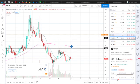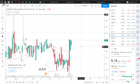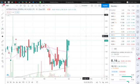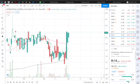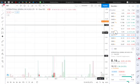Let's start off with this IGIC. These guys again are up. So it's dropped off quite a bit from where we looked at it earlier. It's only up about 24% right now. So opening up right here. We closed on Friday all the way down at $8.16, and this morning we're looking to open up at $10.12. So as you can see, above my two resistance levels, so that's a good sign.